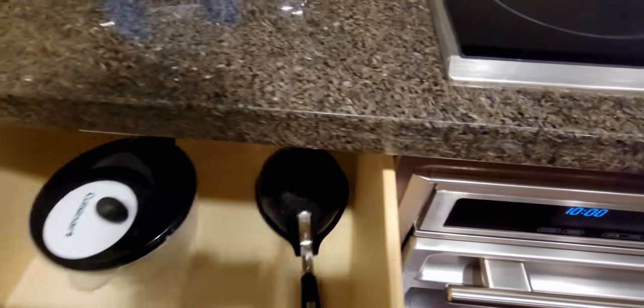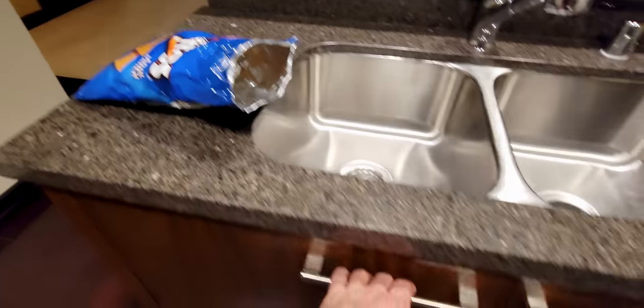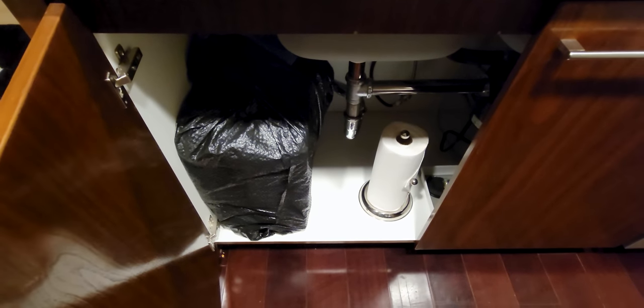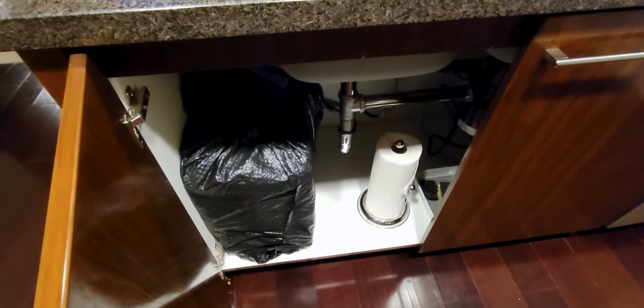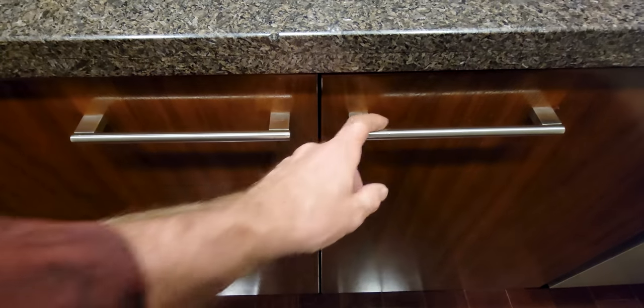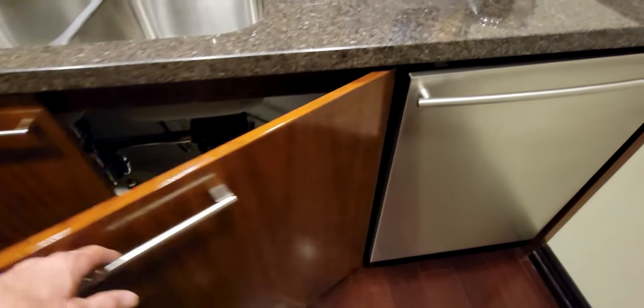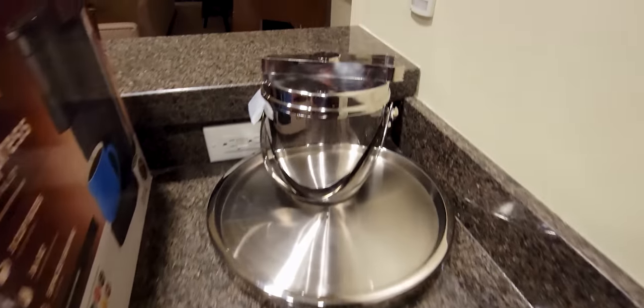Cuisinart. Wow. I think I'm the first person to ever open that. That smelled like factory fresh. Shout out Doritos. That's spare paper towels. Bring them everywhere. Even though they provide them, of course, but why not? That's pretty freaking sexy, if you ask me.